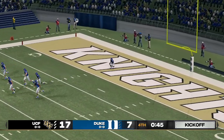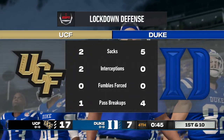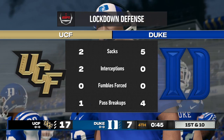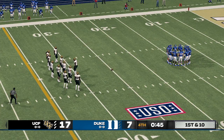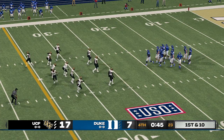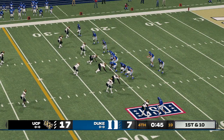Excellent kick. This one's going to be down in the end zone for a touchback. The Knights have really been all over the place. They're playing like a defense possessed. I love to watch a defense just pin its ears back and just fly to the football. They are playing with a reckless attitude, and it's really paid off because it's set up their offense to be able to score points. Under a minute left in the game.